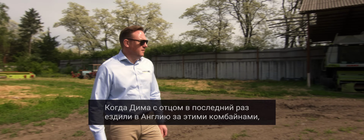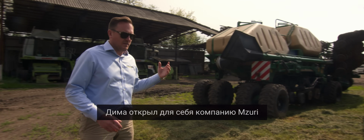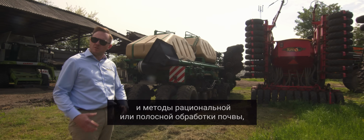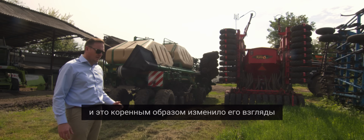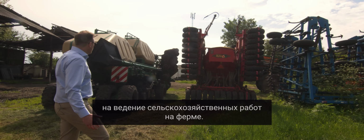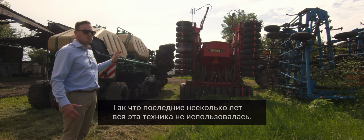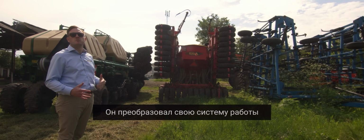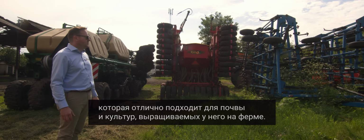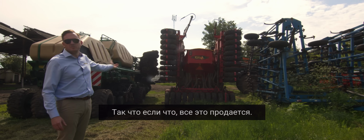So when Dima and his father last went to England to buy these combines, he discovered the company Mzuri and their methods of conservation tillage or strip tillage, and it completely changed his outlook on the way they do the farming here at the farm. So all this machinery here has not been used for the last few years. He's converted his system and now gone to more conservation or a strip till system, which he finds suits the soil really well and the crops that he grows here. So this is all for sale if you wanted.